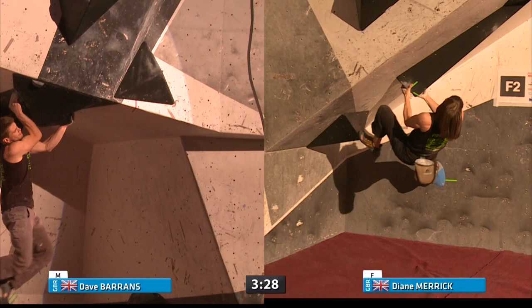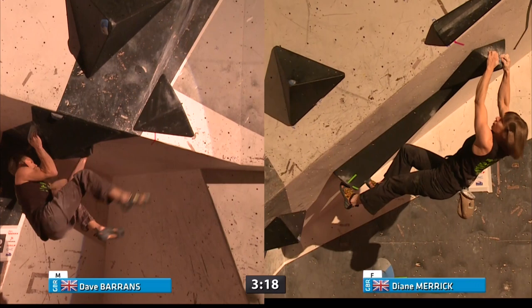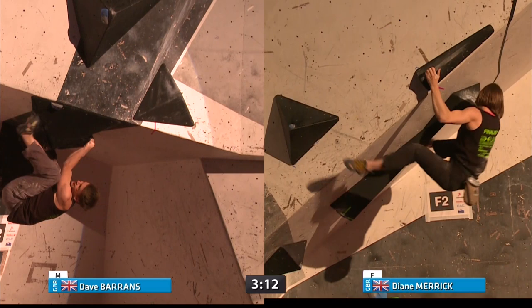Work, Dave, in the dyno. Sort the section out. Dave learned to climb getting stock down from the top shelves in Argos. It's a lie.